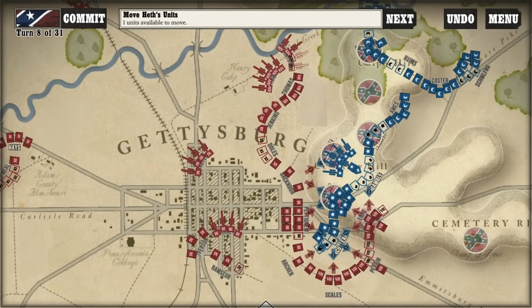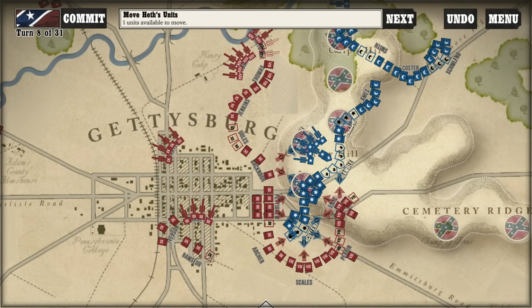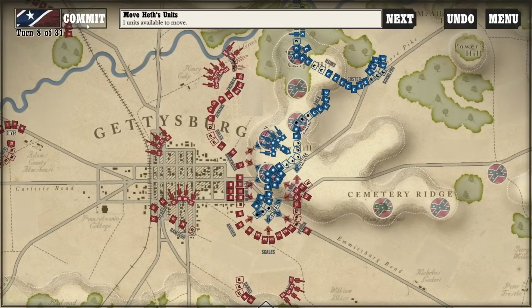So if this were to fight, Cutler's going to get destroyed probably. Iron Brigade will get bloodied, but Pettigrew will lose half his strength. Lane will actually be okay. Brockenborough will be destroyed, but at this point his unit's so small. He's only trained also, so I think it's worth it. And then Davis is just going to rest.